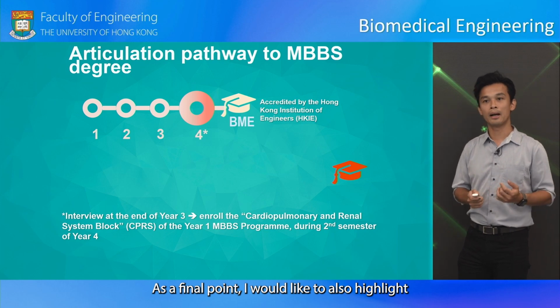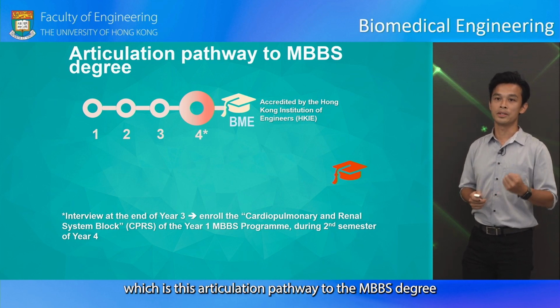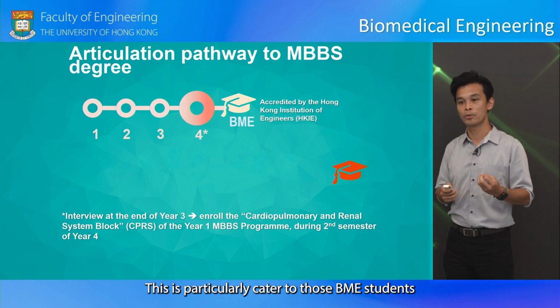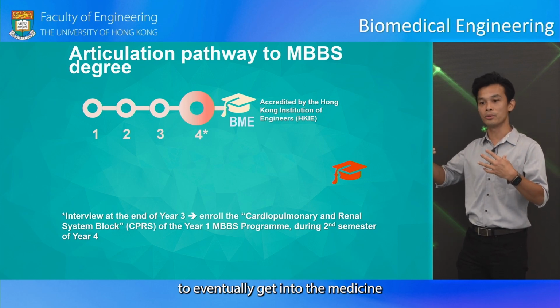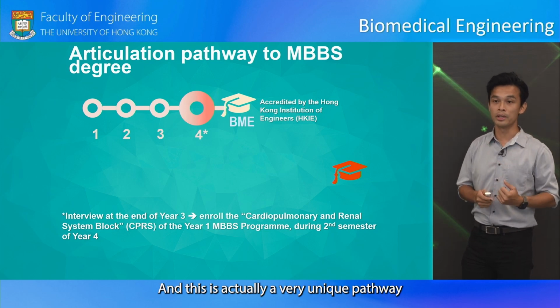As a final point, I would like to highlight a very unique characteristic of our program, which is the articulation pathway to the MBBS degree. This is particularly catered to those BME students who demonstrate academic excellence and who want to eventually get into the medicine area to be medical doctors, and this is a very unique pathway.